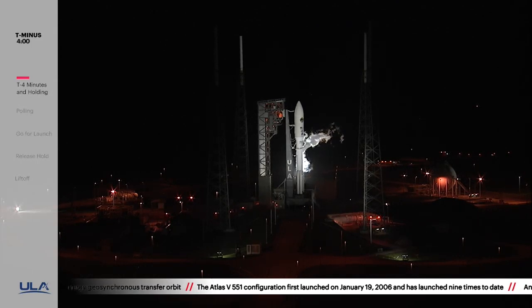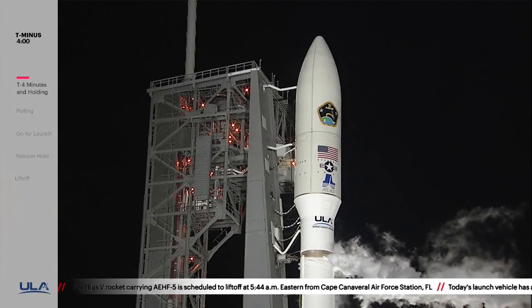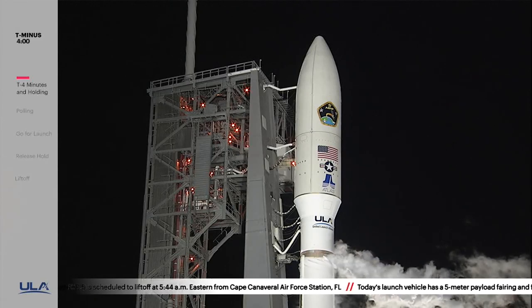This is Atlas Mission Control at T-minus 4 minutes and holding. We're not hearing anything at the moment as the team is working the issue on the anomaly channel, but we are expecting to hear back from them soon as far as resolution and a new T0.